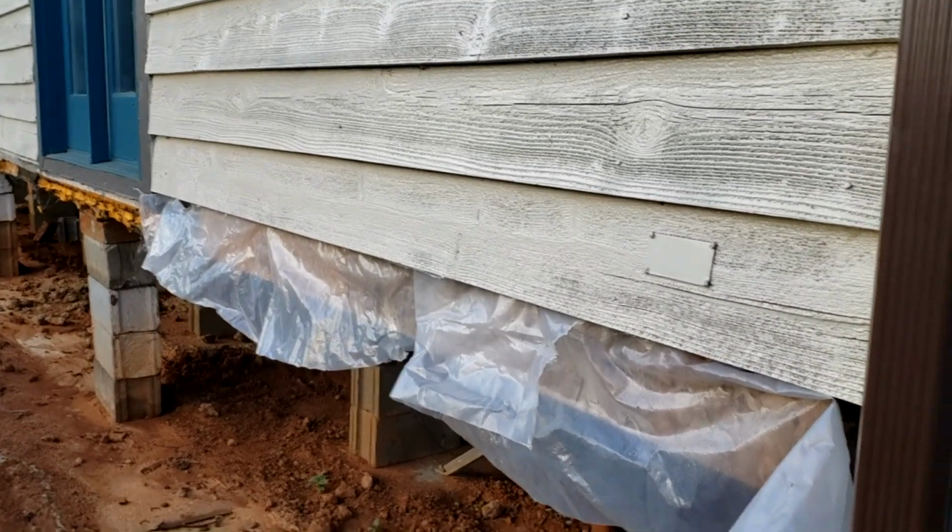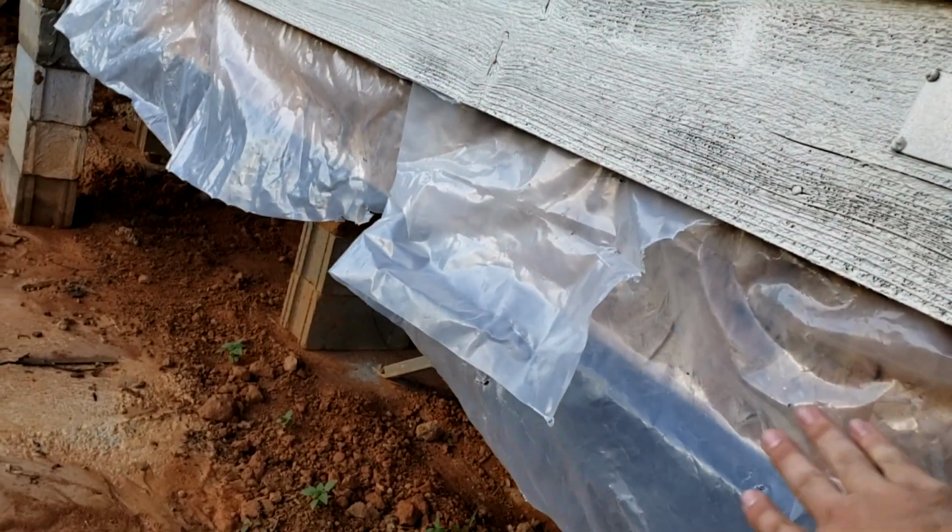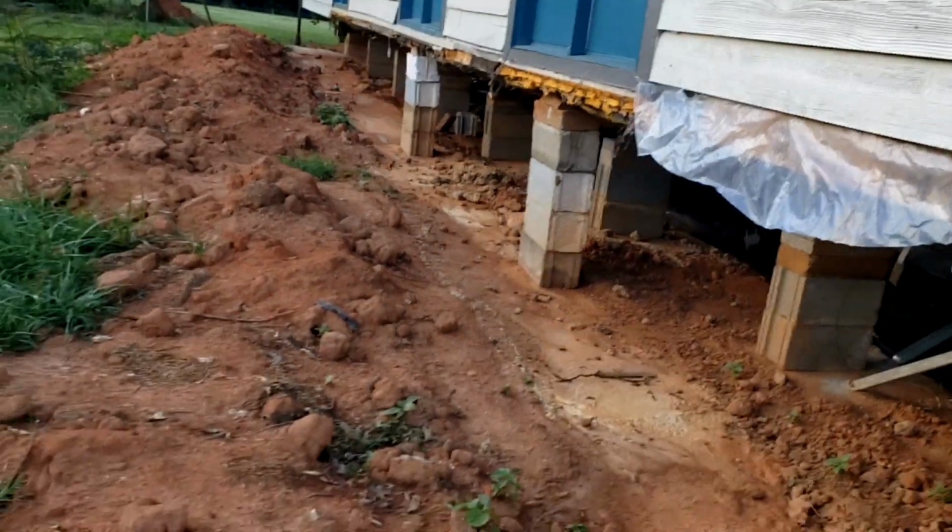Yeah, definitely got to get that taken care of, and got to get some replacement siding for back here too. You can see I got some plastic up right here, to try to preserve this OSB so it doesn't rot in the meantime.